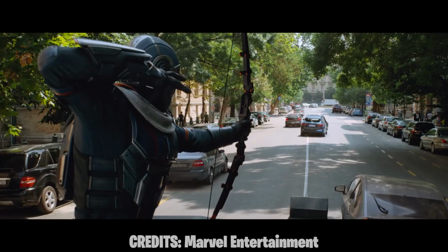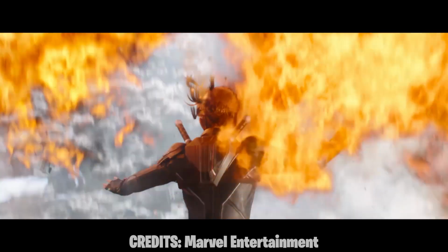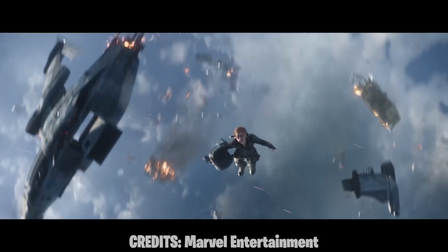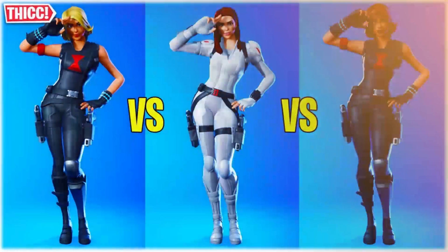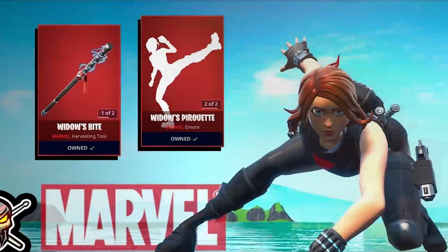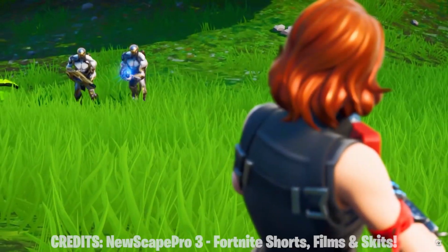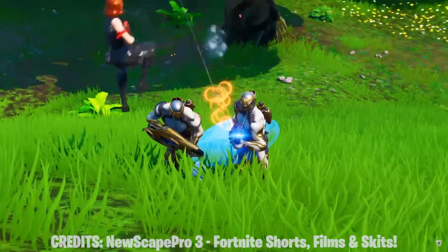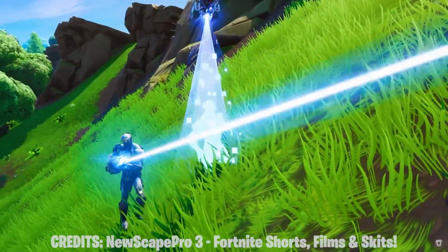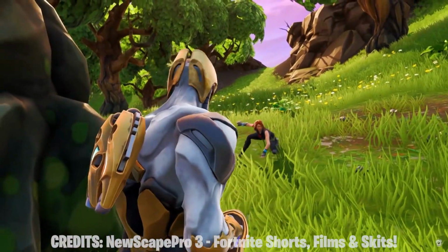Number 10. Black Widow. The Black Widow movie has only just come out, and not too long ago there was a whole Marvel season. So you might be wondering how the Black Widow skin could ever be considered rare. Well, there are actually 2 Black Widow skins in the game: the newer snowsuit version of the skin, and the original Black Widow that was released back in 2019. That old version of the skin hasn't been in the shop for 794 days. It was only ever added to the shop twice. Who knows when we might next be able to pick it up?